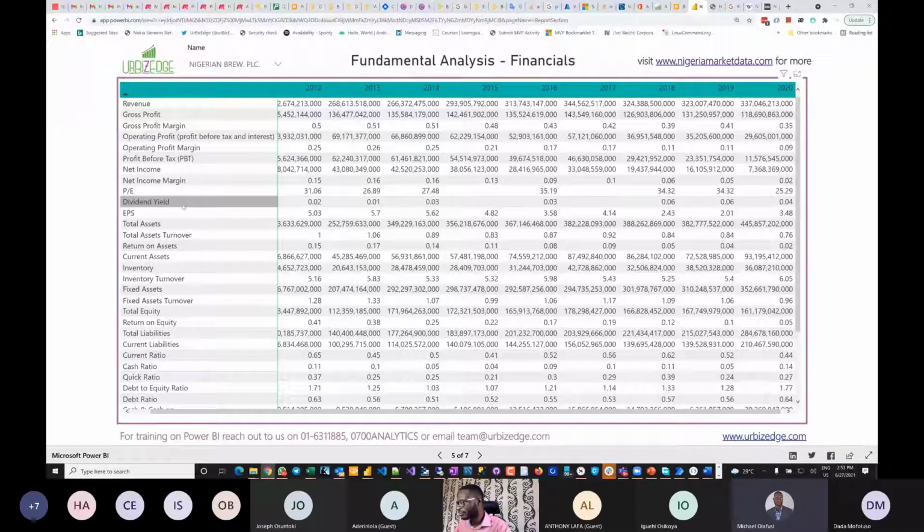Dividend yield, everybody likes dividend, right? So you want to see something there, not empty. You want to see that they are paying dividend and that it is good. Assets should be growing, total assets should be growing. That's what you're looking for. Return on assets, usually you want more than 10%. So these people have failed, right? Their return on assets is really low, it's 2%. That's very bad. Imagine that the assets you are using to generate business, you're just making 2% on it.